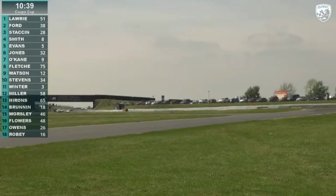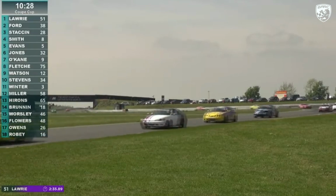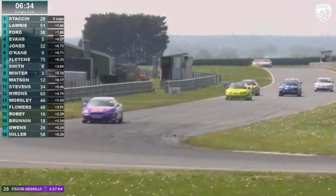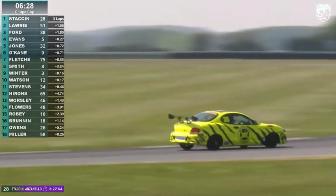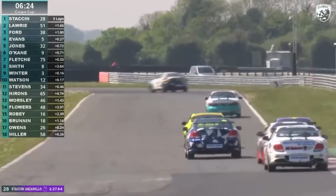Luca Stacchini up the inside into Brundle, and he takes the lead. So Stacchini is looking for his first Hyundai Coupe Cup win. Takes it up ahead of Paul Lorry. Darren Ford looking for his first podium in 3rd place. Stacchini leads from Lorry. Darren Ford going well in 3rd. Here comes Mark Jones on the inside, trying for 4th position in the number 32. He won the pit stop race at Silverstone a couple of seasons ago for these cars.